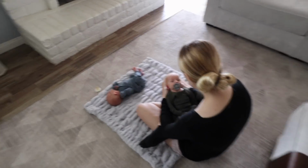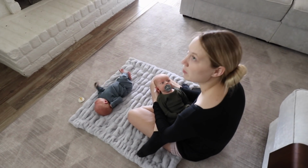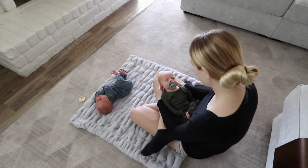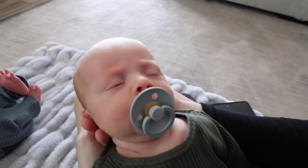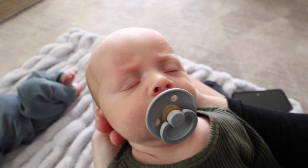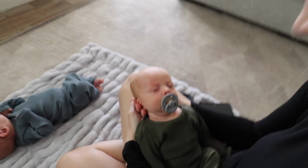Can't believe that in 2-3 days these guys are gonna be 4 weeks old. Yeah, time just flies like crazy. Yeah, I can't believe it. It's insane. This guy is zoned right now. Look at that grumpy face. Hi, buddy. He's trying to stay awake. I'm fighting it, huh? He looks so mad. Those eyebrows, you and your brother both do that eyebrow curve right there. That's so funny. He looks like a little old man.